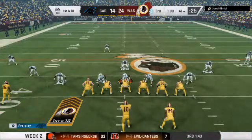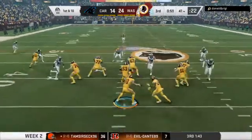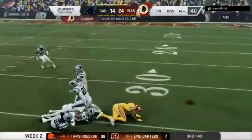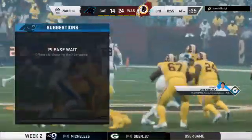22 jet bomber, 22 jet bomber. Fine. Off the bootleg. Eason. And that's going to be incomplete. Too tough to hold on to that one. It's 2nd down. So he can't hang on.